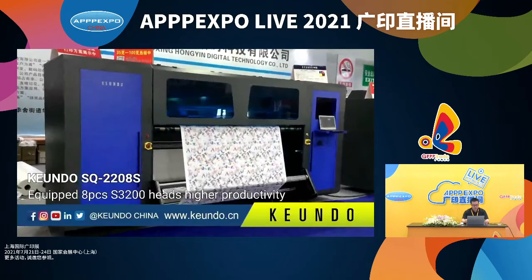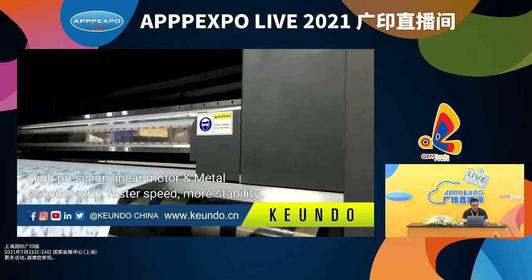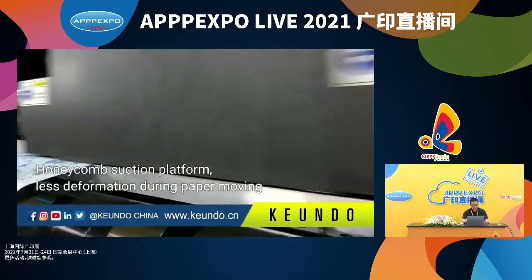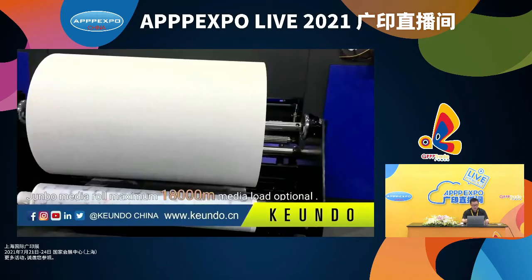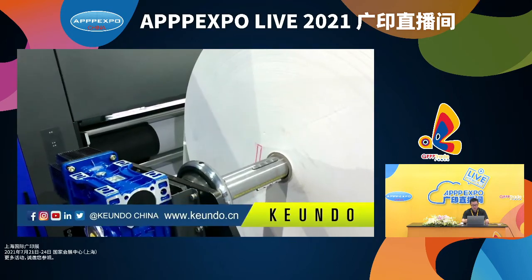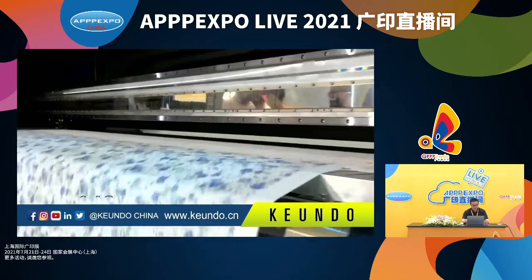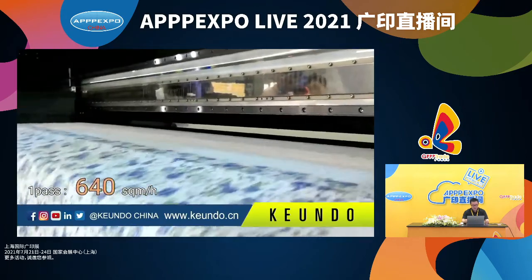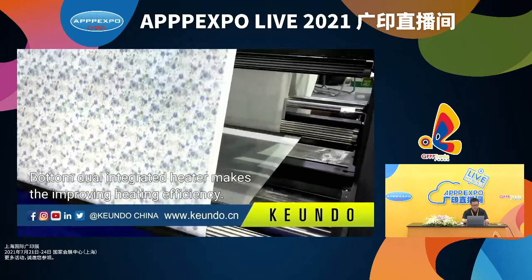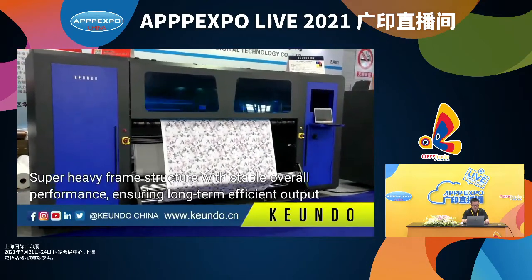This is an industrial printhead sublimation printer with 8 pieces S3300 industrial printheads, and using the magnetic linear motor driving. The maximum media roll, we have tried 18,000, even 19,000 meters of media. The printing speed is super fast. The heater system is advanced.